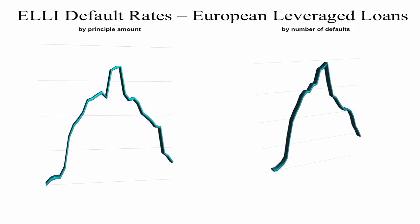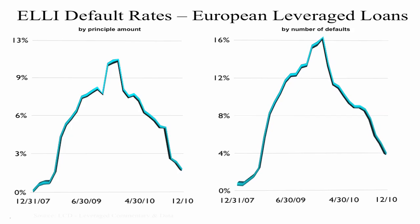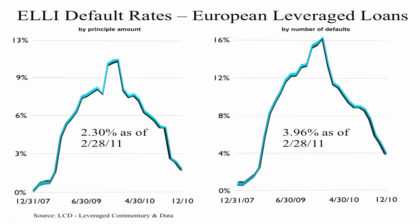Default rates continue their slide downwards. Default rate by principal amount stands at 2.3% at the end of February. The default rate by issuer counts now stands at 3.96% at the end of February from 4.42% at the end of December.